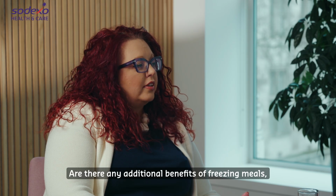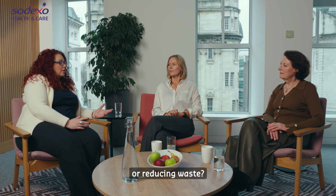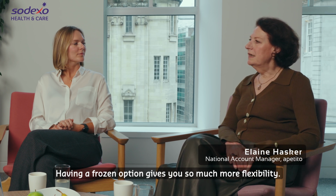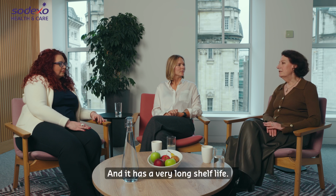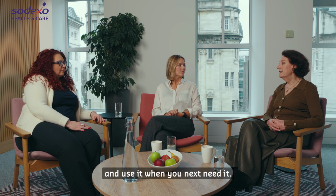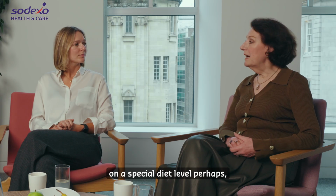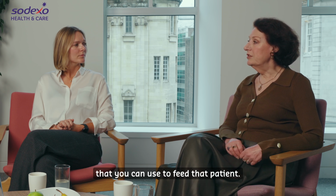Are there any additional benefits of freezing meals, such as planning ahead, storing food more efficiently, or reducing waste? Having a frozen option gives you so much more flexibility. The food that we make is frozen on the day we make it, and it has a very long shelf life. So you can store that food. What you don't use on the day, you can save in your freezer and use it when you next need it. It gives you contingency meals so that patients who come in that need something on a special diet level perhaps, we've always got something in the freezer that you can use to feed that patient.